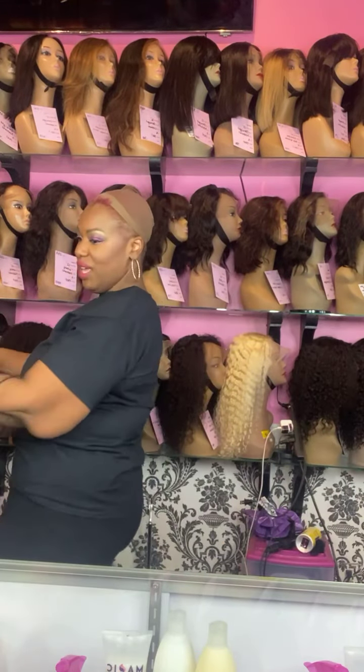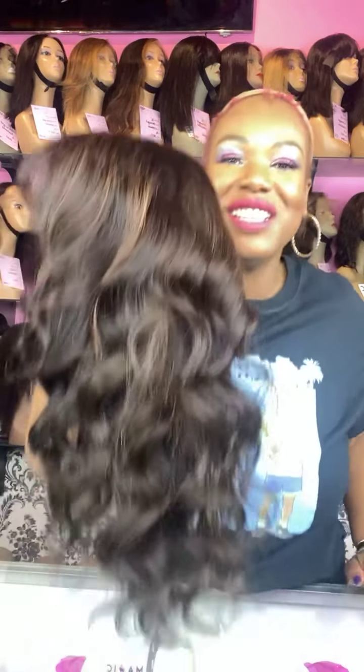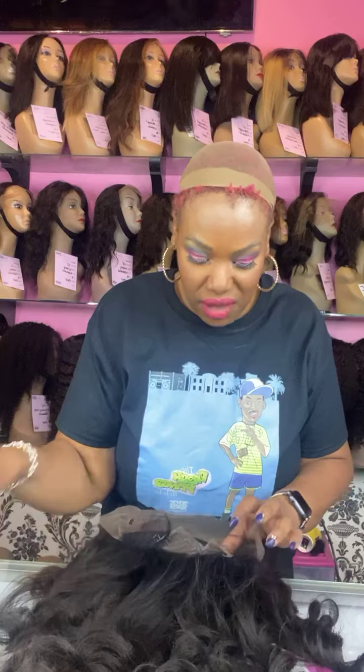All right, our next wig is a beautiful Yaki straight. So we have Yaki straight and Kinky straight available here. If you can see nice and closely, this is our Yaki straight that we've custom colored, added a few curls in. We do custom color here, so we can customize the color on any of our wigs. We do have bundles, closures, and frontals available as well.